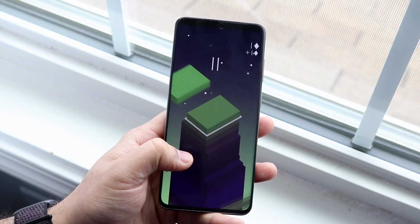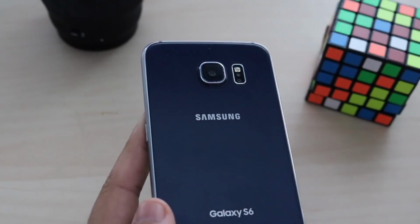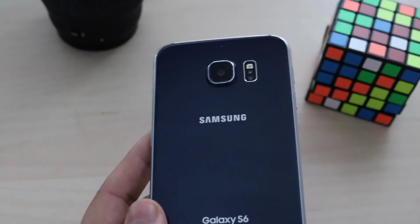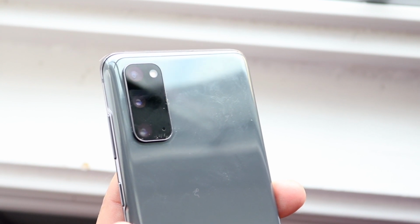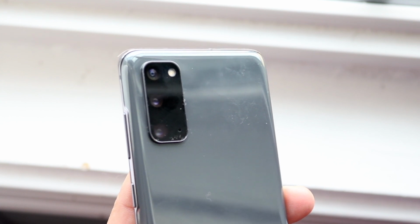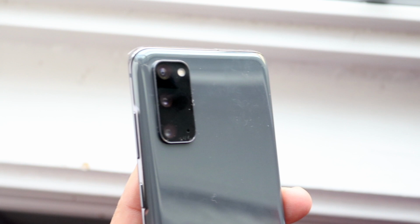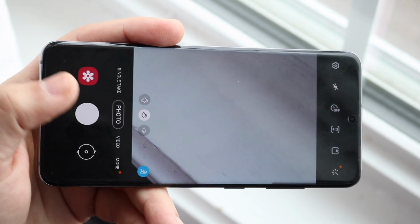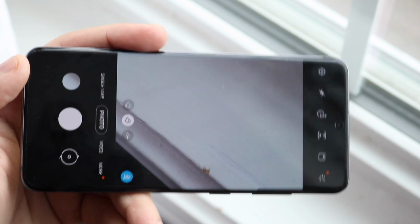Now hitting on the cameras, the Samsung Galaxy S6 has a single 16 megapixel wide angle lens. The Samsung Galaxy S20 has a triple camera sensor: a 12 megapixel wide angle lens, a 64 megapixel telephoto lens, and a 12 megapixel ultra wide sensor. And for sure at the end of the day, the Samsung Galaxy S6 is the best camera, right? Just kidding. The Samsung Galaxy S20 is the better camera for sure. You can do 4K at 60, you just have more camera lenses, which just adds to the better experience overall.